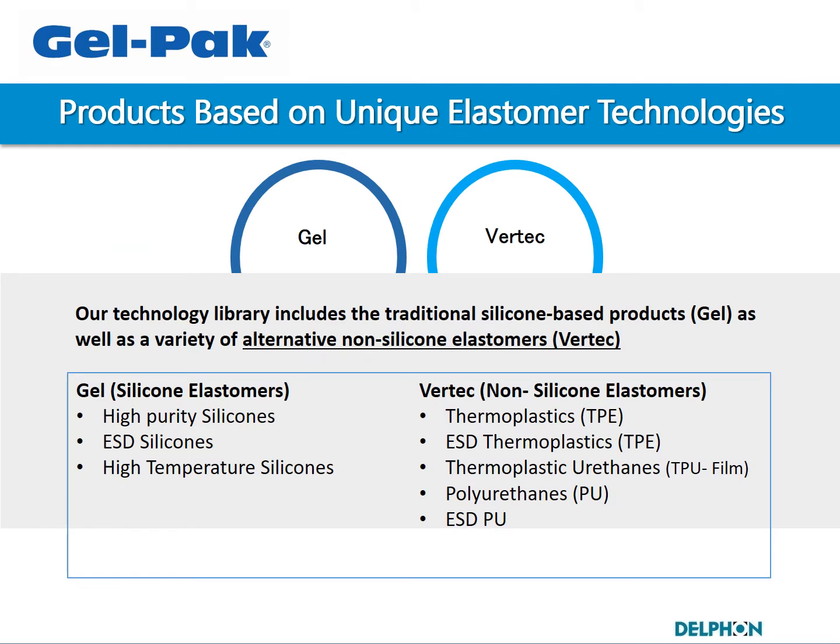The GelPak technology, this tacky surface that holds your device, is based on two unique types of elastomer technologies. One is gel. The company was founded on gel technology, which is a silicone-based product. Of that silicone, we have our standard silicone. We have ESD silicones, which means they're static dissipative in nature. And we also have high purity silicones. And the high purity silicone is something that's very unique to the GelPak company versus other types of companies that might sell similar products. On the non-silicone side, which we convert, we have different types of elastomer technologies.